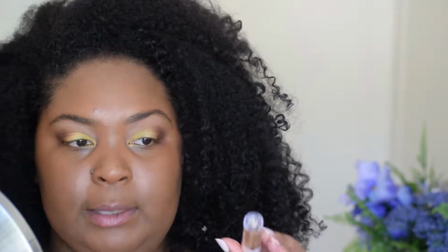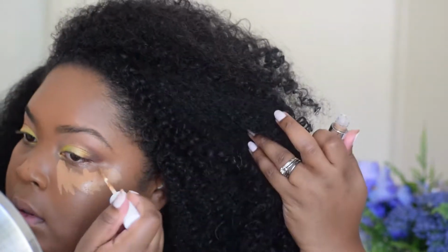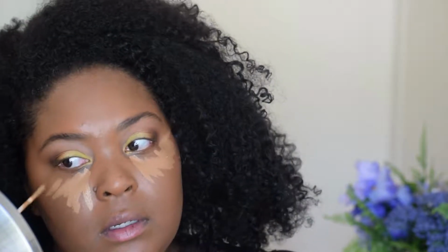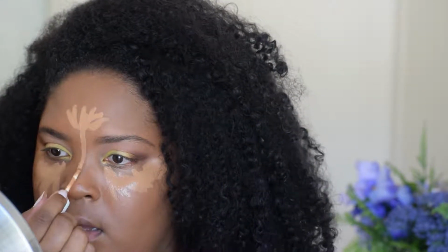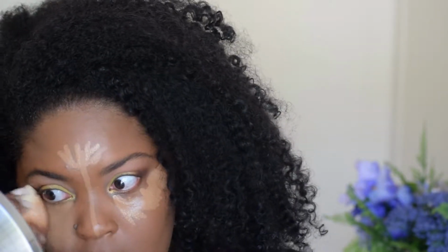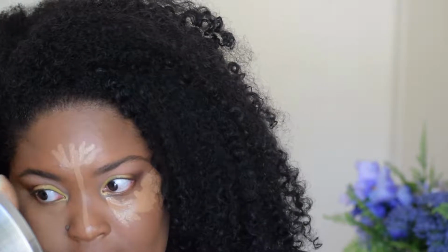And I'm going to use Deep Golden 60. Yeah, Deep Golden 60 is what I'm going to use underneath the eyes. I do really love this applicator. It's very flexible. It's the same applicator as in the Urban Decay, like I said, and I love that one as well. It does blend very, very easily. I do like that already. And I really like this color for under the eyes for me.